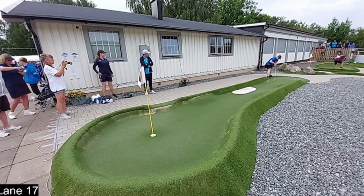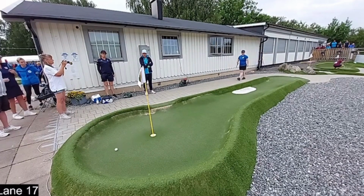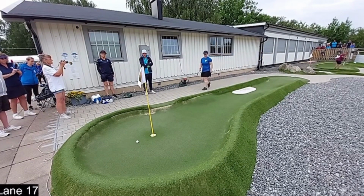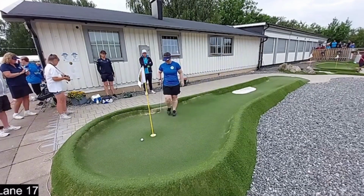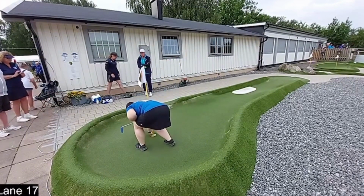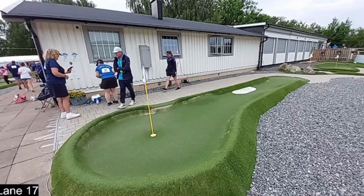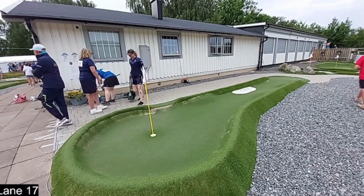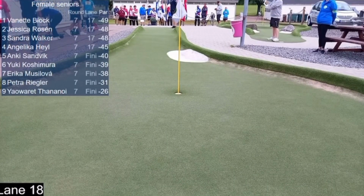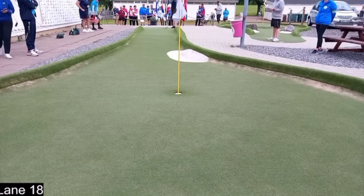And we have Sandra, a bit slower than Vanette, I think. I think so, but right angle. Oh! Yeah. Too slow. Too slow. So we have one lane left. One lane left. Moving over to lane 18. Crazy close. I have to say. Crazy close. So time for Jessica.